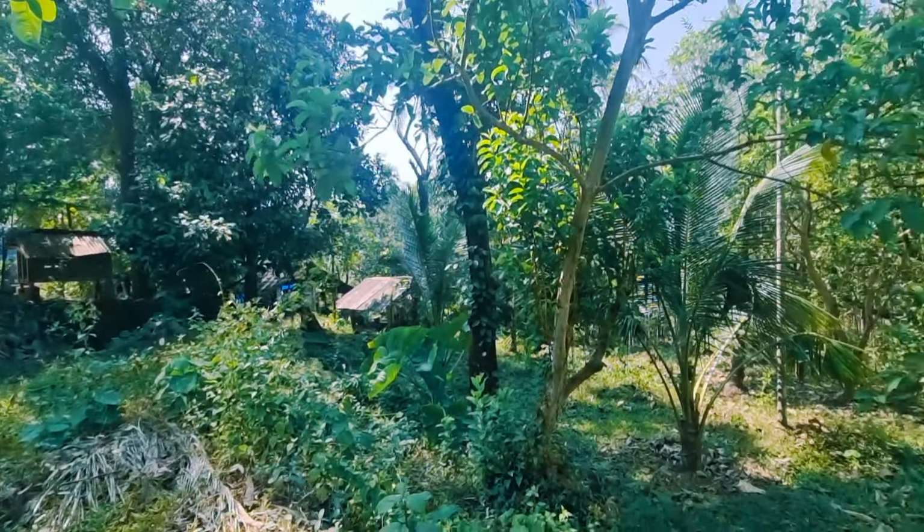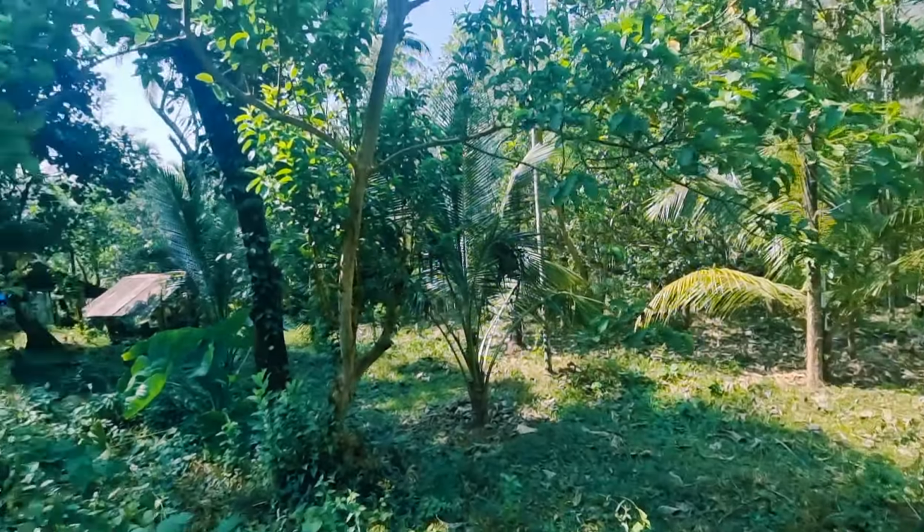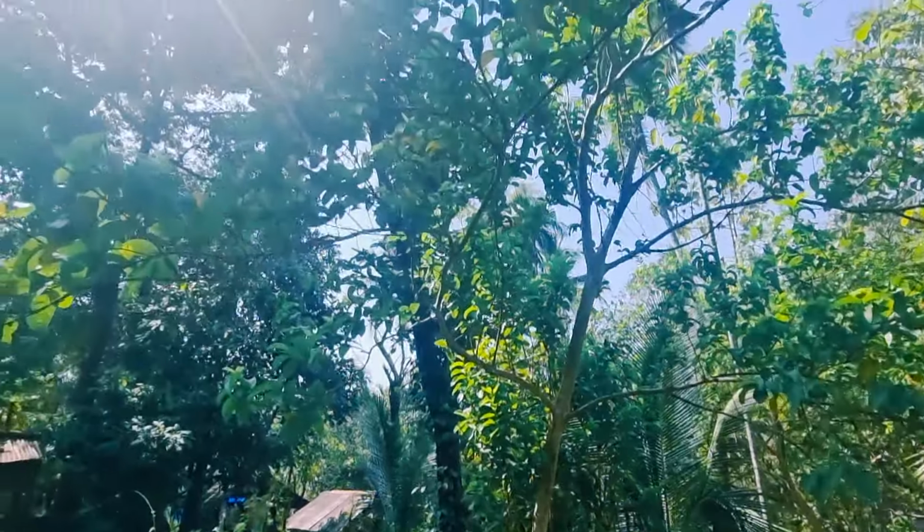Wow, very peaceful. This is a guava tree, no, Andrew? This big one? This is a guava tree.